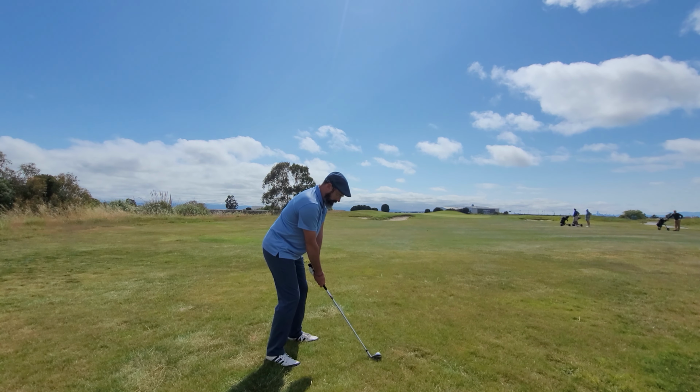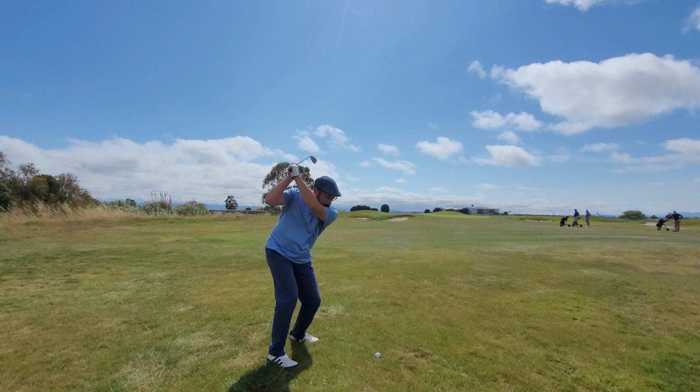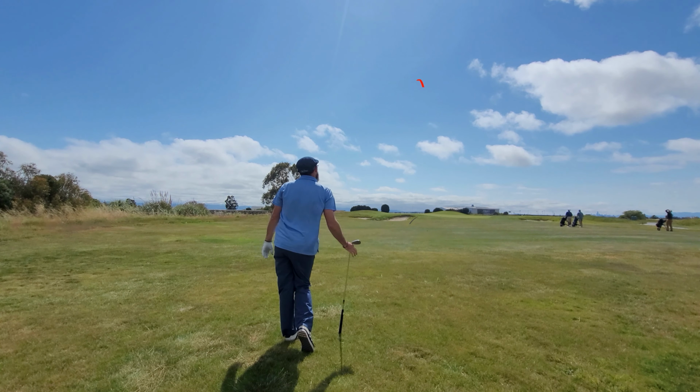Which was still leaving me about 100 in. So I think this was the gap wedge. It's day of the gap wedge.